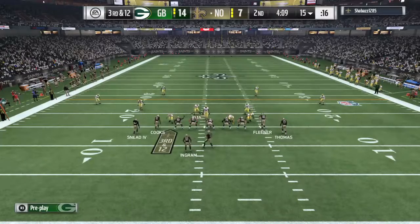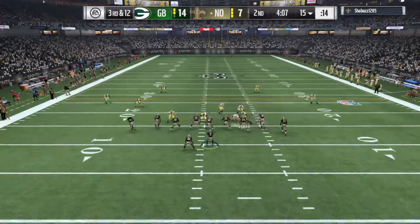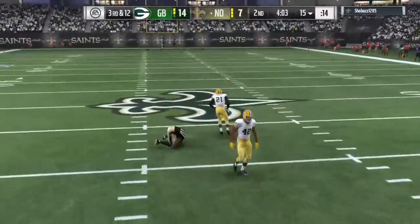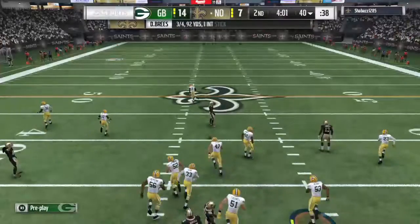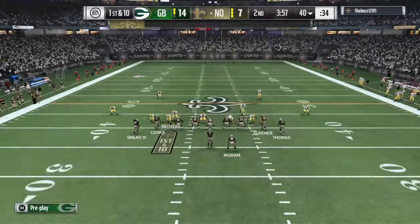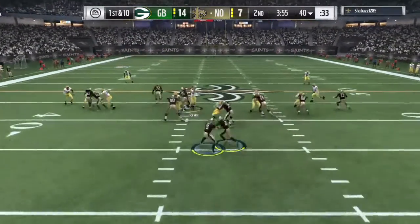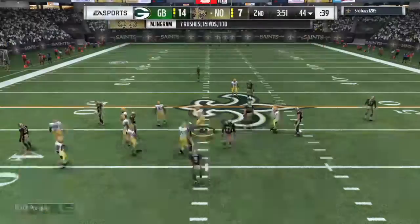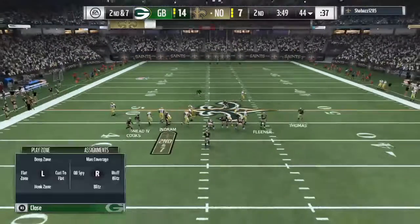Defense really showing respect to the deep ball here, playing off the receivers. Now Breeze. This is caught. It's Cooks. And he gets this one all the way up to the 40-yard line. They'll run it now out of the gun. And he'll push his way up to about the 44 here. A gain of 3, second down.